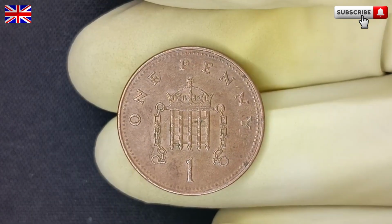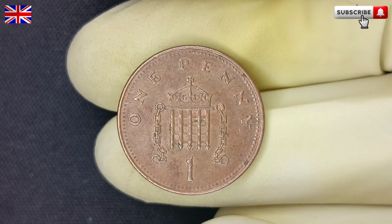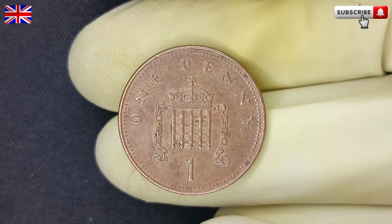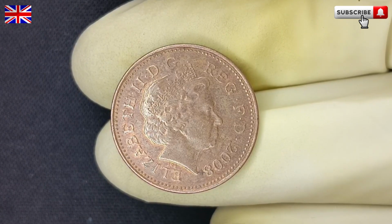With every confirmed example, the mystique deepens. How many are out there? How many have been lost to time, tossed unknowingly into vending machines or swept up by coin sorters? And more tantalizingly, how many are still hiding in plain sight?